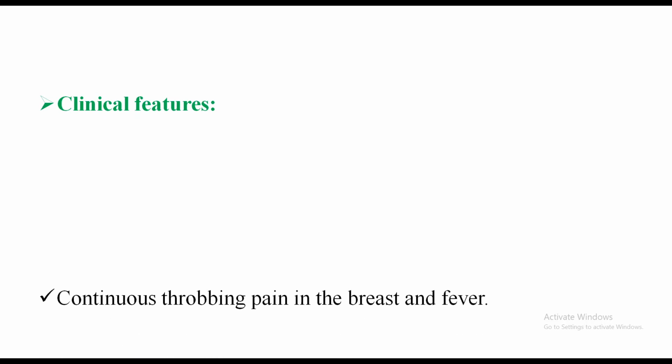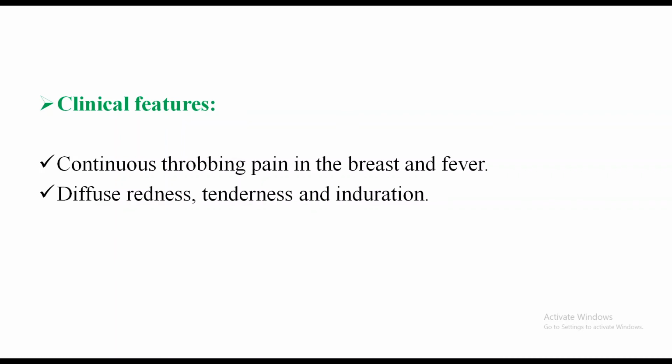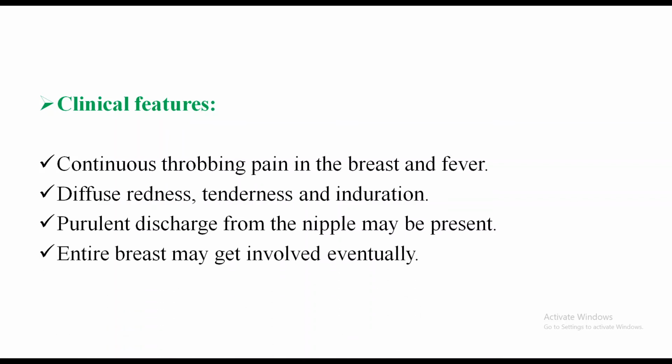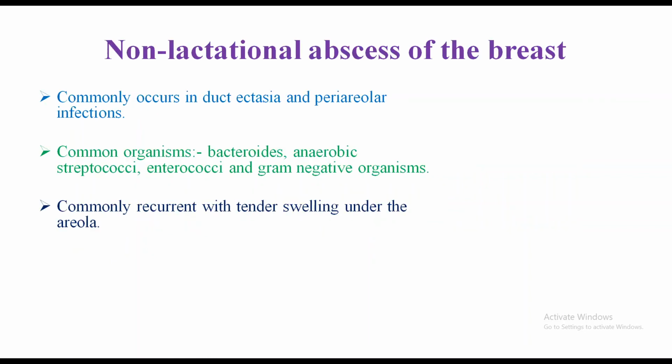These can be the cause of abscess. The clinical features are continuous throbbing pain in the breast and fever, diffuse redness and tenderness, and induration may be there. Purulent discharge from the nipple may be present, and the entire breast may eventually get involved. The treatment in the initial stages is antibiotics with repeated USG guided aspiration. When there is no improvement, drainage under general anesthesia is done. A counter incision can be made. I'll show you what a counter incision is.